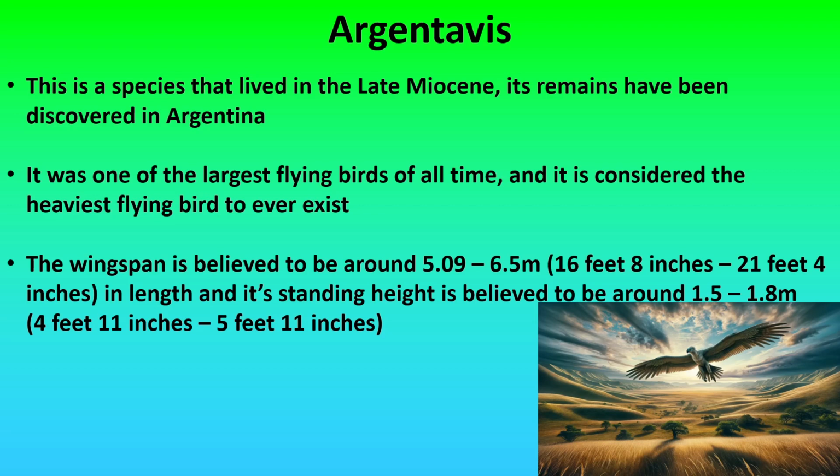Next is Argentavis, and this is a species that lived in the late Miocene. Its remains have been discovered in Argentina. It was one of the largest flying birds of all time, and it is considered the heaviest flying bird to ever exist. The wingspan is believed to be around 5.09 to 6.5 meters, that's 16 feet 8 inches to 21 feet 4 inches in length, and its standing height is believed to be around 1.5 to 1.8 meters, 4 feet 11 inches to 5 feet 11 inches.